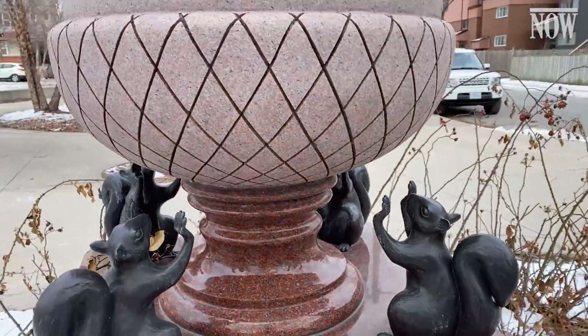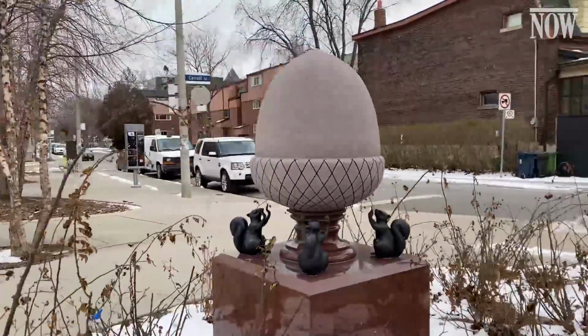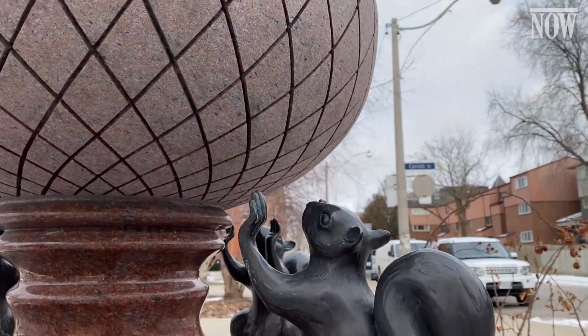It's pretty metal. When sculptor and creator of the piece, Mary Ann Barkhouse, was asked the pressing question, "Why are the squirrels worshipping a giant nut?" Barkhouse simply laughed and responded, "Why wouldn't they?"